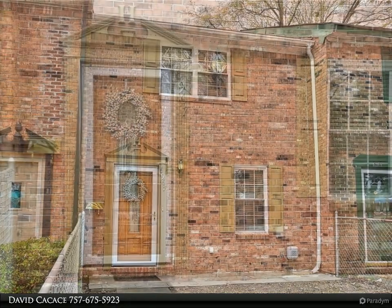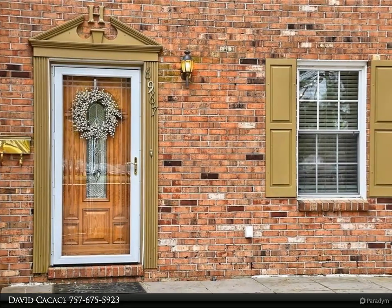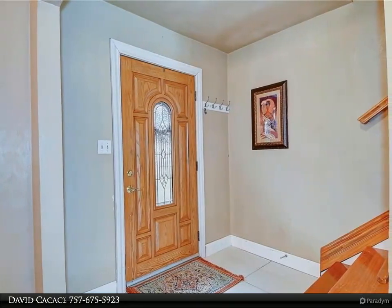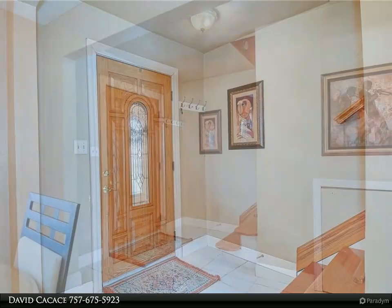All bedrooms with large closets, two are walk-in. Full bathroom has jetted tub. Great space in the backyard. Patio is marble tile with an additional space of pavers. Plenty of off-street parking for up to two cars. Generator hookup.